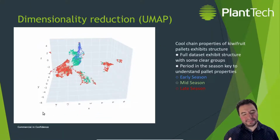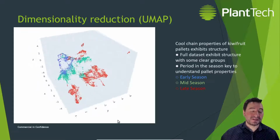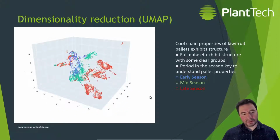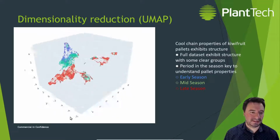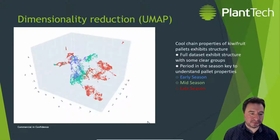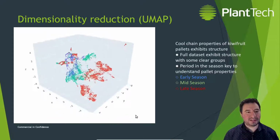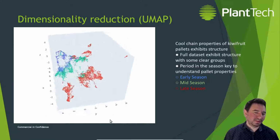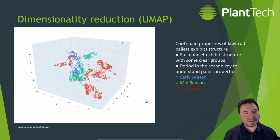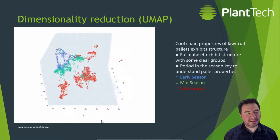From the data point of view, it's a problem of highly dimensional complexity, in the sense that you have so many attributes of this cool chain, and you have the temperature histories at the same time, that it's really difficult to pinpoint what are the factors that influence fruit quality. So one of the ways to address this is from a dimensionality reduction perspective. Here we're using UMAP, one of these modern dimensionality reduction techniques, which essentially groups things. Each point here corresponds to a pallet, and there are about 50 different properties per pallet.